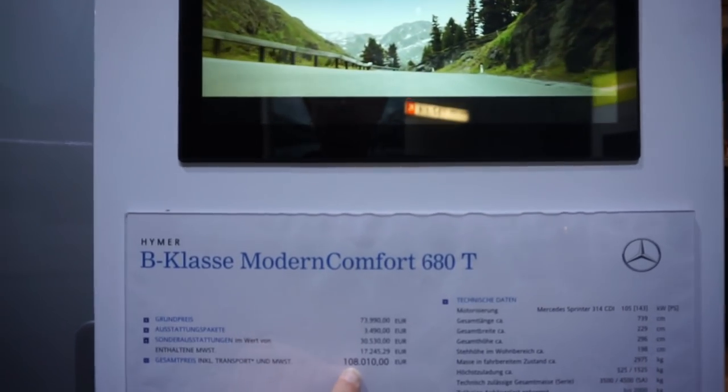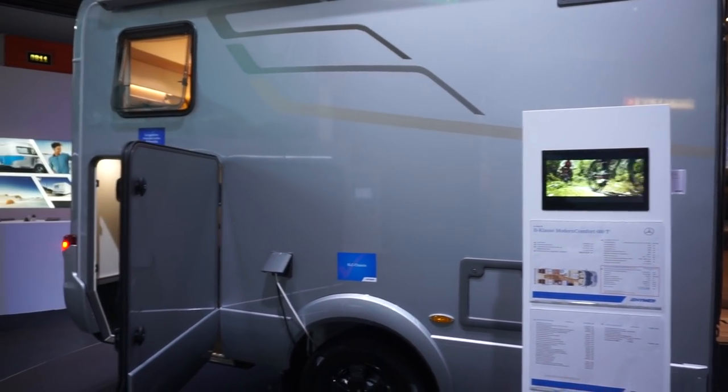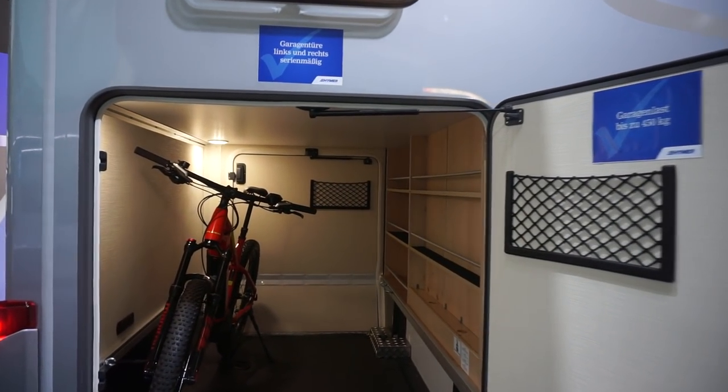There you've got the price. The prices I quote, by the way, are nearly always with VAT. If it's not with VAT, I will say so. There is a slight problem in this because, of course, VAT rates vary from country to country.